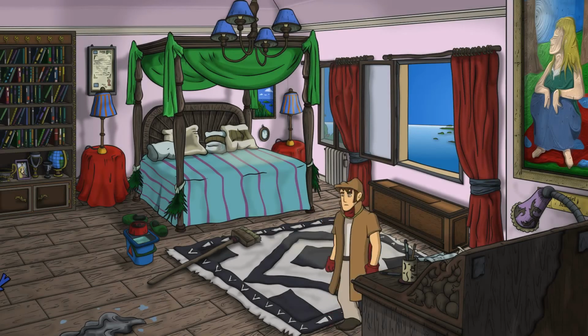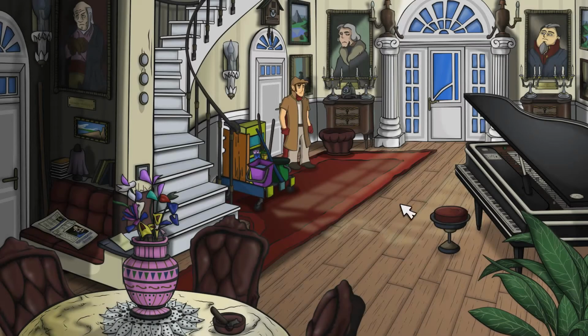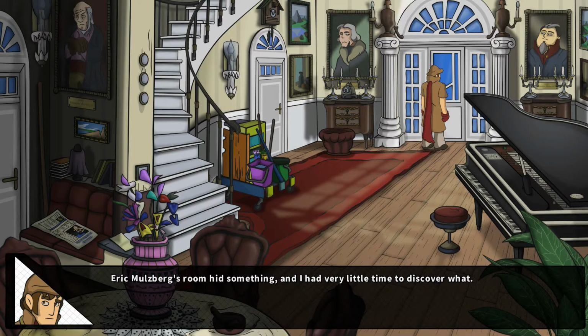Let's go off here. What else can we do? What else can we do? Let's have a look at this. I showed the picture of Alice, hoping she can make something of it. Alright, should we go to Alice? Let's go to Alice. Eric Molsberg's room hid something. I had very little time to discover what.